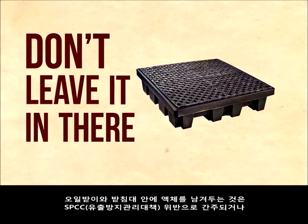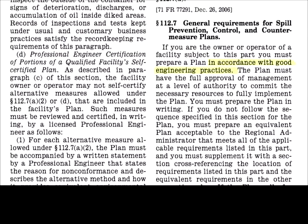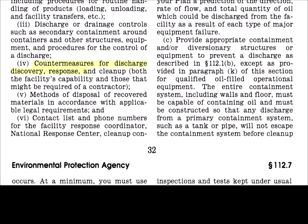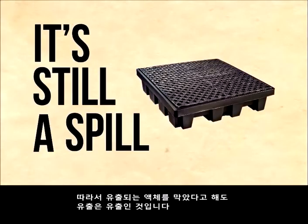Liquid left in a sump or tray could be considered a violation of anything from SPCC to OSHA housekeeping regulations. So, even though the liquid may be contained, it's still a spill. Don't ignore it.